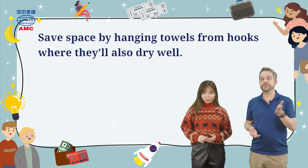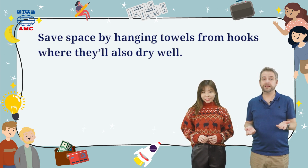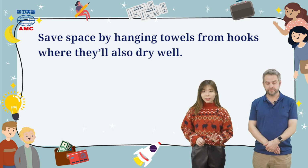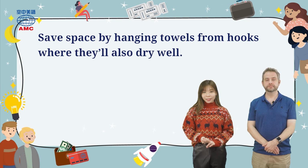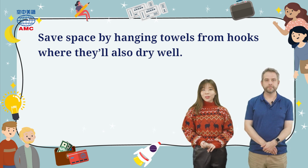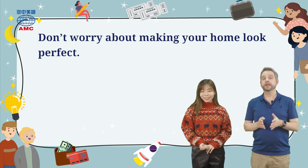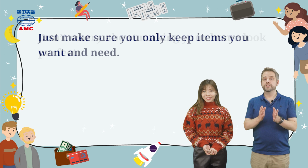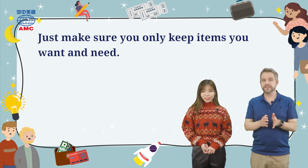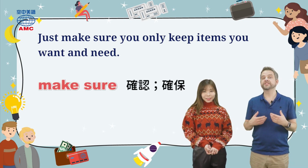Yeah. Save space by hanging towels from hooks where they'll also dry well. Yeah, 所以使用挂钩去挂毛巾呢，可以节省空间，也可以晾得比较干。So now we're getting into our conclusion. It starts by saying, don't worry about making your home look perfect. And the article then says, just make sure you only keep items you want and need. To make sure is to be certain.